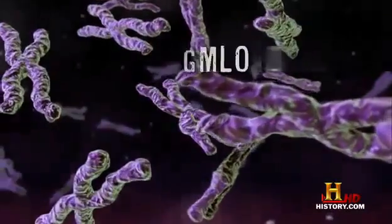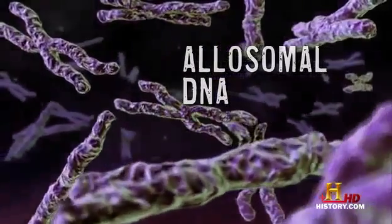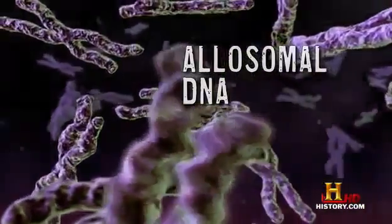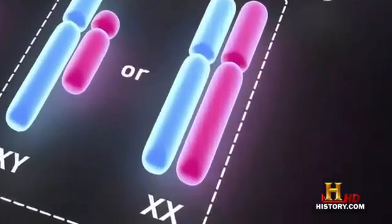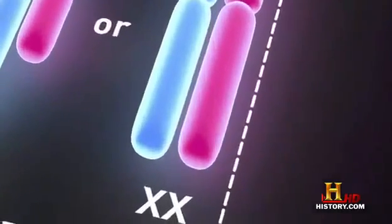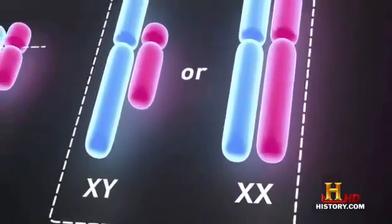The team was able to extract something called allosomal DNA from the skull and blood evidence. This reveals a person's gender. In females, there are 2 sex chromosomes of the X variety. A male has 1 X and 1 Y as his sex chromosomes. The red boxes tell us what the computer says is there.